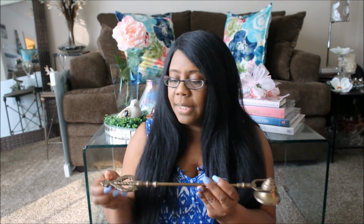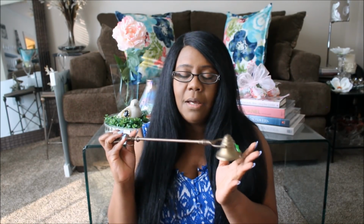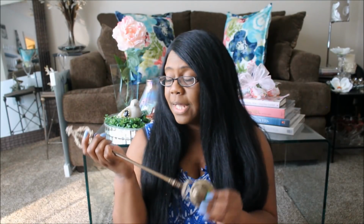I'm going to clean it up, and I think it'll be a great vignette to put out probably around the holiday times. I really love using brass in the fall and winter season, and so I thought this was a great deal. It was $3, but everything was 25% off on that day, so I ended up getting it for $2.25, and I think that is a really good deal for how beautiful it is and how heavy it is.